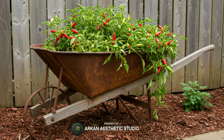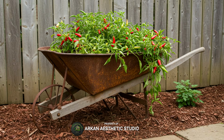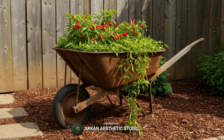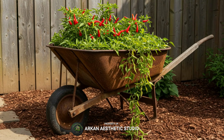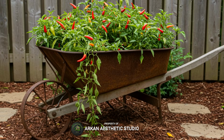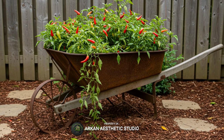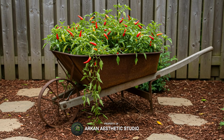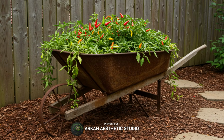What stands out here isn't just the flowers. It's the thought. The time someone spent filling this forgotten vessel with soil, the care in choosing plants that would complement, not cover, its story. Because that's what this garden is, a story. One of patience, of reuse, of quiet joy. And in a world that's always racing forward, sometimes the most powerful beauty comes from things that have been around for a while. Still standing, still useful, still full of life.